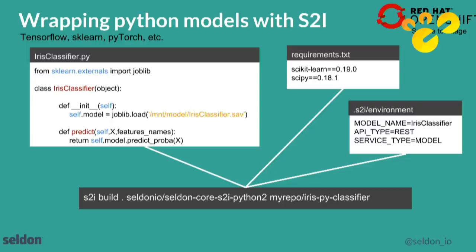It needs a REST interface, and in this case it's actually a model. That's all we need, and then using S2I, we package it up, add all your requirements in, and that's it. Build the image, then you can push it to your repo and put those images as part of your graph.